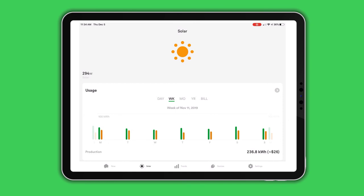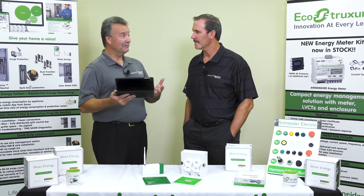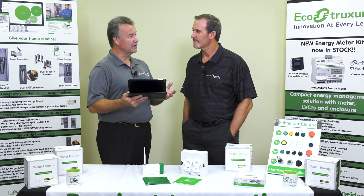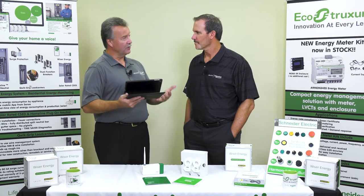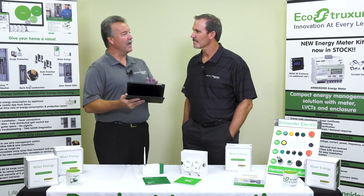If we go back a week or two, you can see the orange represents how much power is being produced, and the green represents how much power is being used. This is a good, easy way to look and say, you know what, we may want to consider doing some things differently, or running the dryer during the day instead of at night. And Wiser can help you do that very easily.